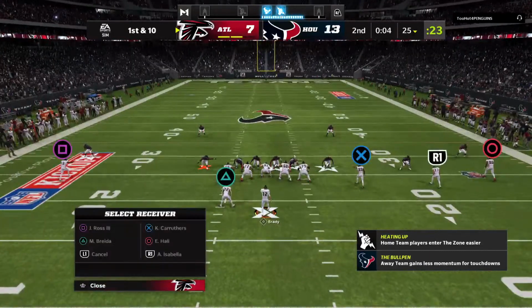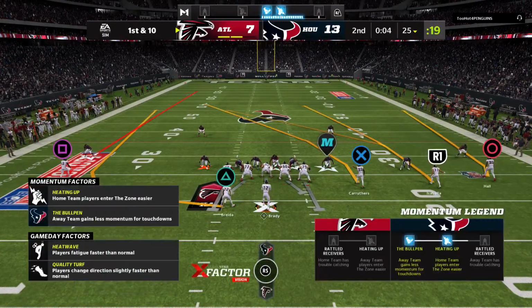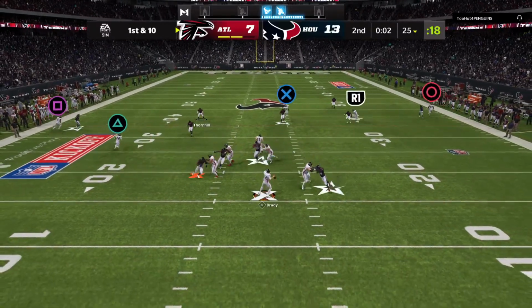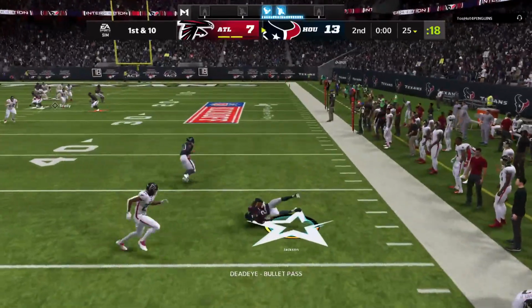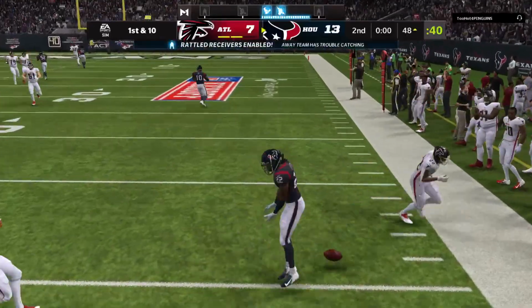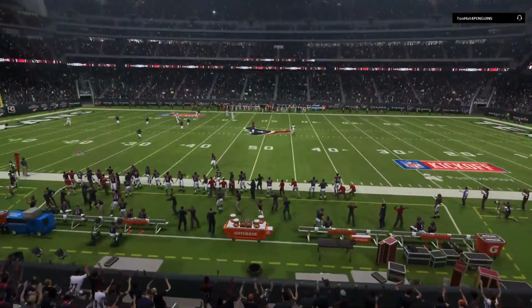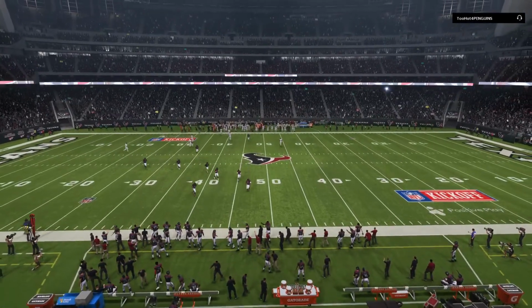About set to begin their next drive, the Falcons offense at the line. And with only 4 seconds on the clock, time likely for just one snap of the football. And now this is intercepted. My goodness. Picked up by the USC man, Adoree Jackson. And the Texans are going to get the football back as time will run out in this third quarter of play.